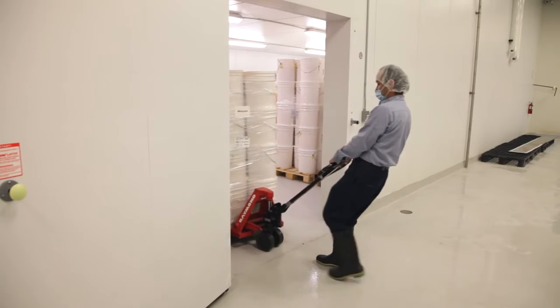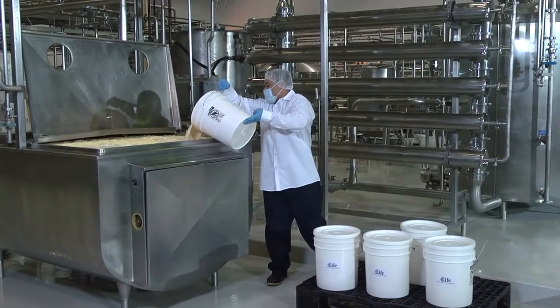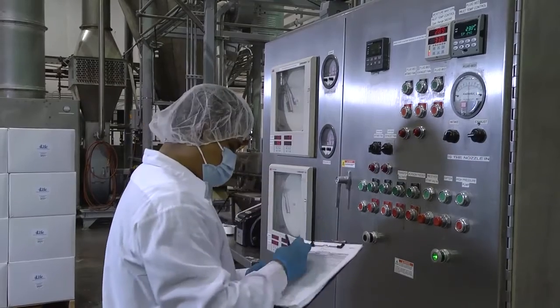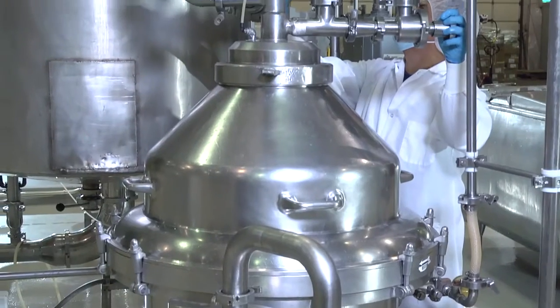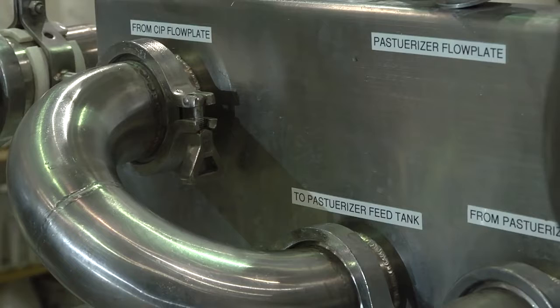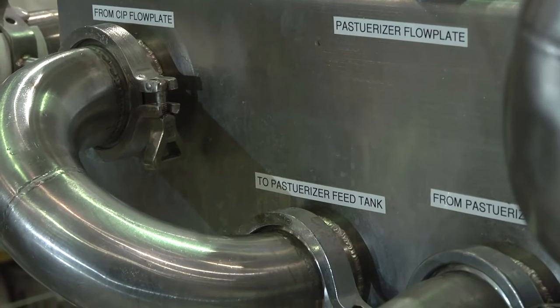From the large freezer, the colostrum is transferred to a stainless steel tank where it's thawed, mixed, and tested again for quality. When the colostrum reaches a proprietary temperature, it's filtered to remove any impurities. Next, the fat is taken out of the colostrum using a separator. Now it's ready to be flash pasteurized in a closed system to help prevent any contamination from external sources.